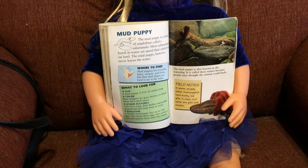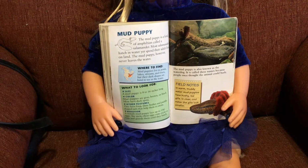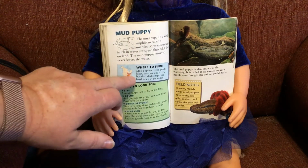The mud puppy is a kind of amphibian called a salamander. Most salamanders hatch in water, yet spend their adult lives on land. The mud puppy, however, never leaves the water. Where to find them? Mud puppies live in ponds, lakes, streams, and rivers. But their dark shapes are hard to see in the water. And you see they live up here kind of in the Great Lakes area.